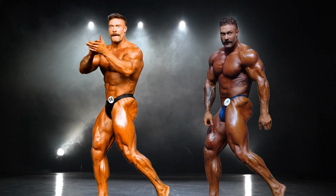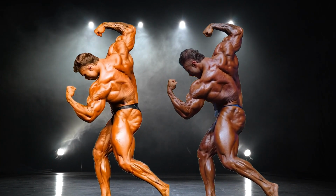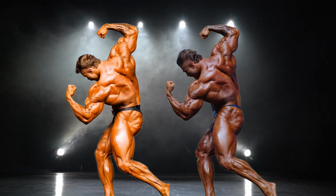The twisting rear double is another trademark Chris shot, with his physique being perfectly tailored for this pose. He's known for having wraparound striations in the glutes, that wide back, and very proportional arms here, and he has all of those things in the open version as well.